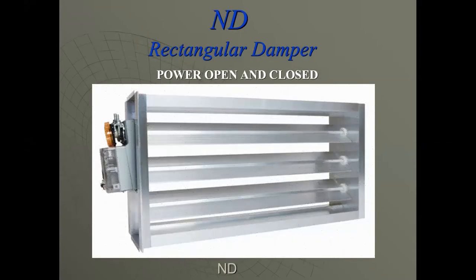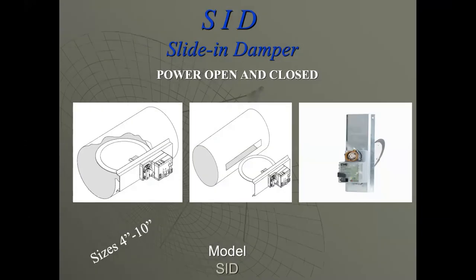Rectangular dampers come in a multitude of sizes. We build them all the way up to 30 by 36. We've done some other custom sizes as well. We also have a slip-in damper, not used too much here in the Texas, Oklahoma market, but you get up into the Midwest where a lot of hard pipe is run. This is a beautiful damper.